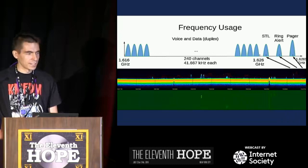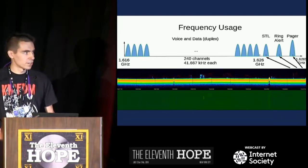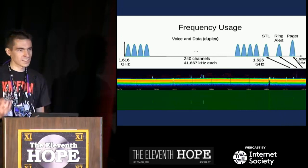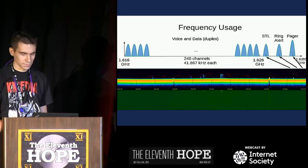Iridium is packet-based. It's very bursty. So you cannot simply tune to one channel and start decoding a constant stream of data. You have to detect these packets and then demodulate each one by itself.